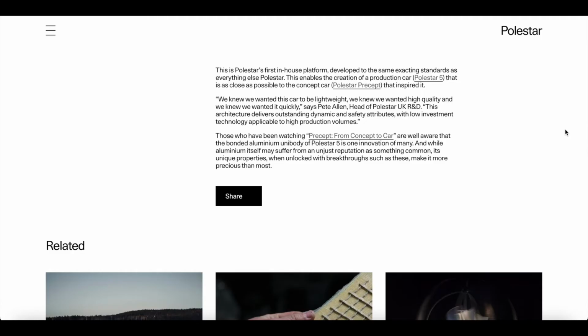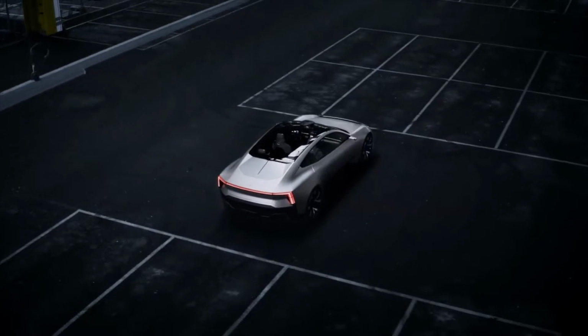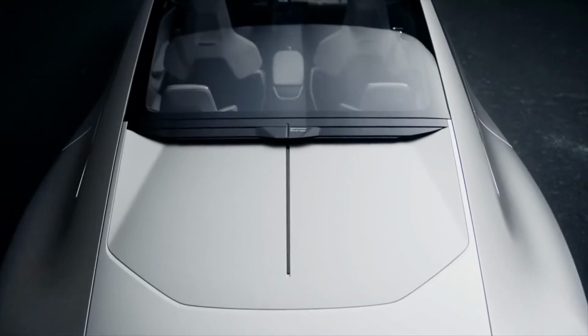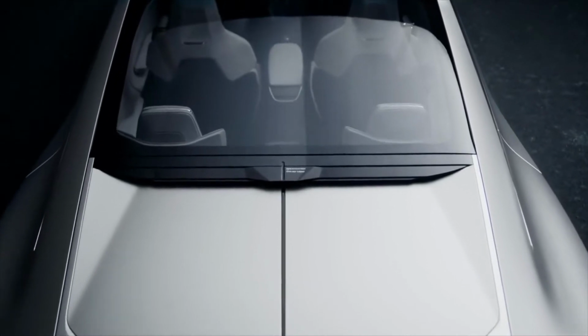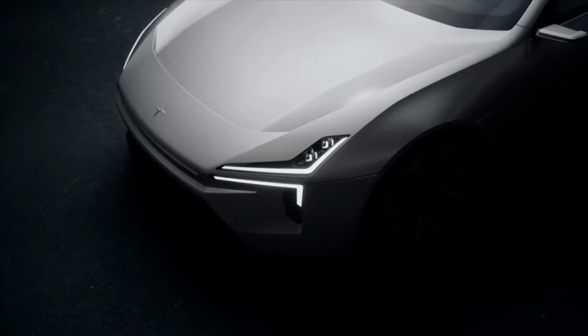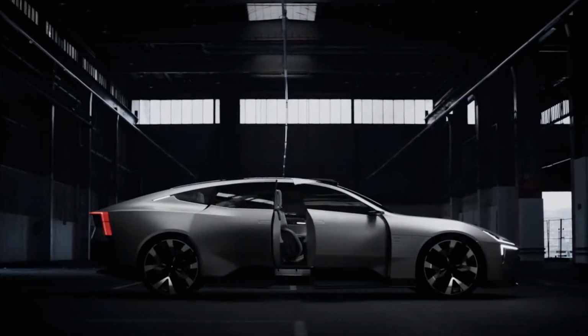Now this is Polestar's first in-house platform, developed to the same exacting standards as everything else at Polestar. This enables the creation of production cars like the Polestar 5 that are as close as possible to the Precept concept car that inspired this very vehicle. So as I said before, they knew they wanted it to be lightweight, high quality, and they wanted this car as quickly as possible, says Pete Allen, head of Polestar UK R&D team.